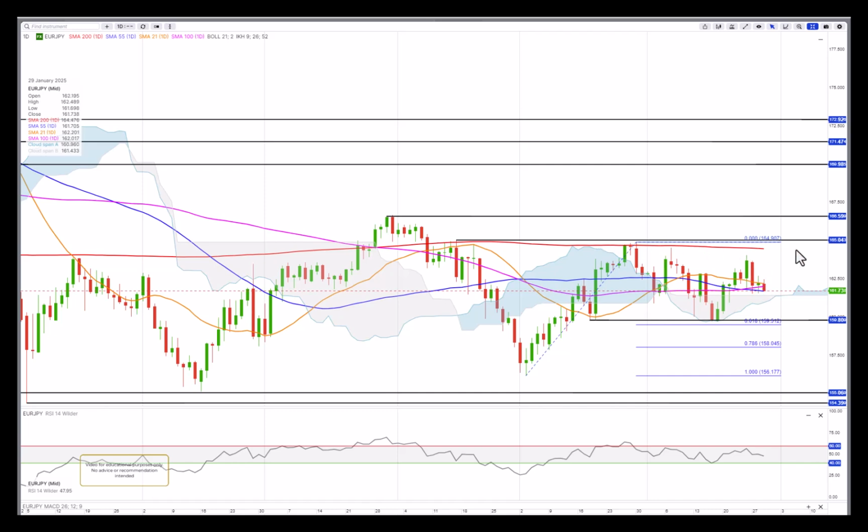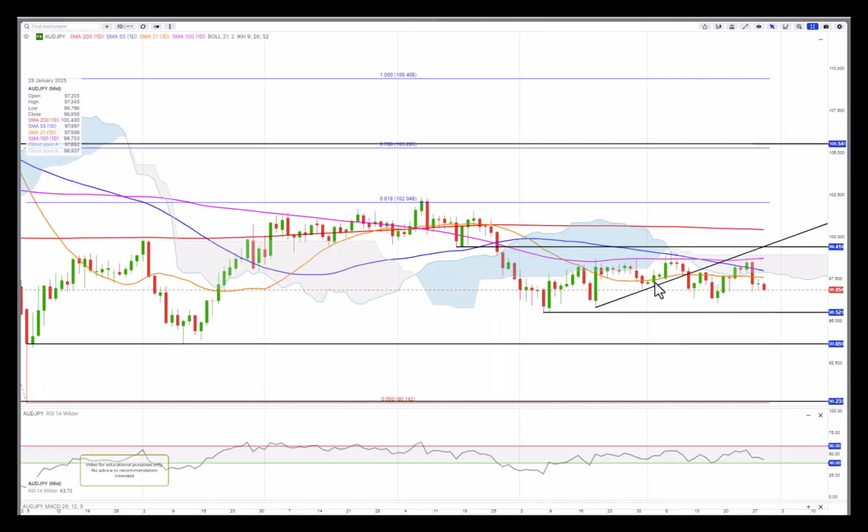Euro yen, big range here, can't really make up its mind, and it's hard to read at the moment. Sometimes we just have to stay on the sideline and wait for direction. If it takes out 159.80, then bearish trend, and 165 to the upside. So it's fairly large range, unfortunately, but that's how it is sometimes.